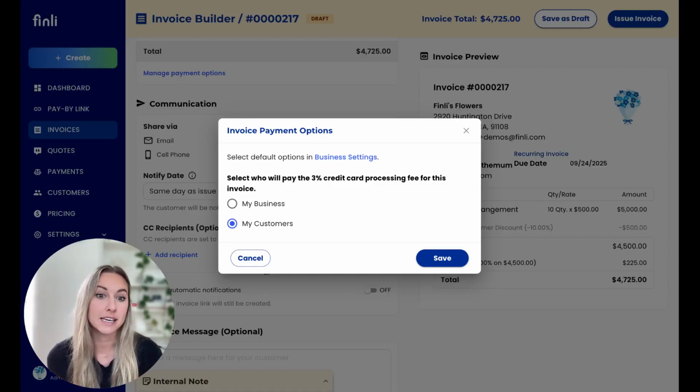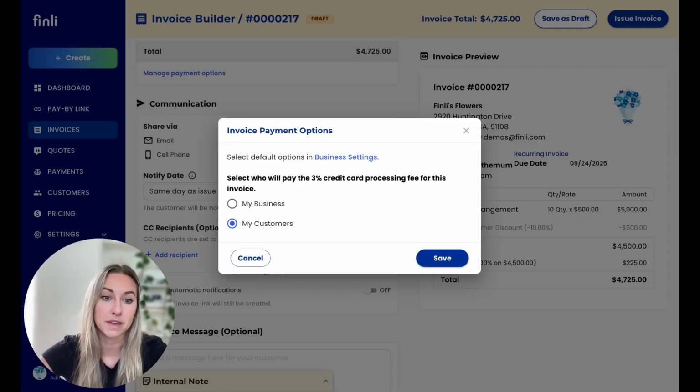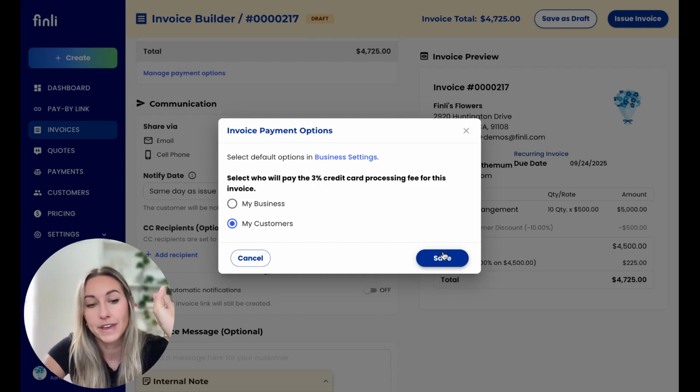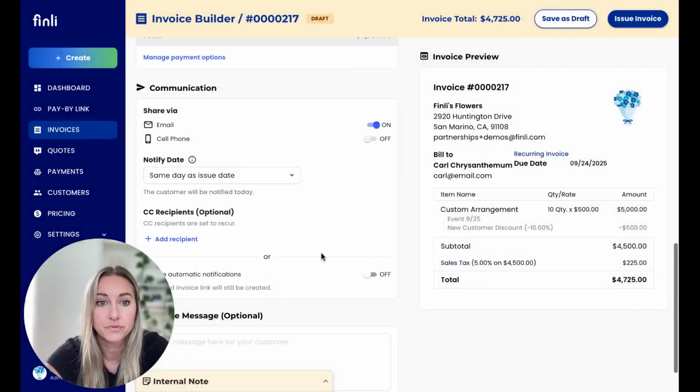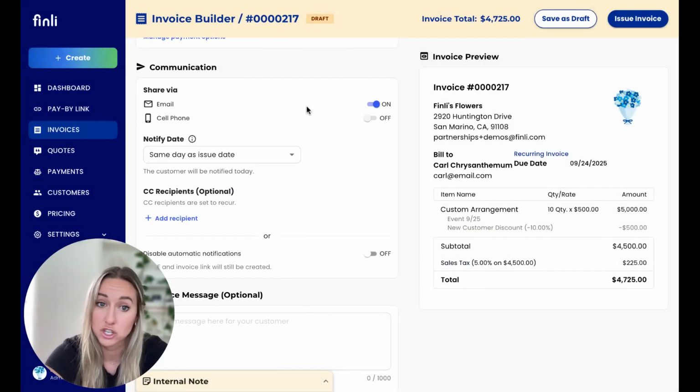So a customer can see, if I want to make a payment with a bank-to-bank transfer with ACH, it's free, but if I do choose to make a credit card payment, then I would take on that processing fee. So that setting is available here on each invoice and also in your business settings for the business as a whole. I can then select any communication preferences I'd like.